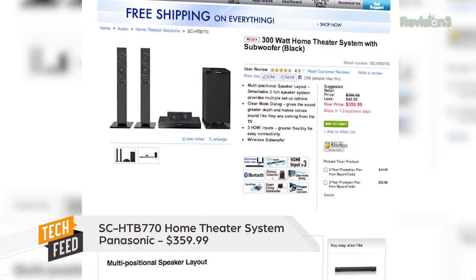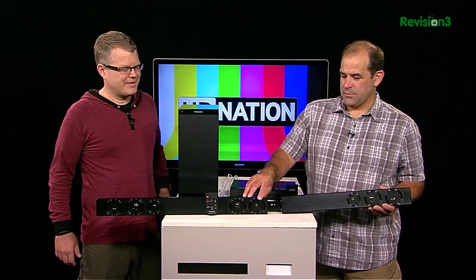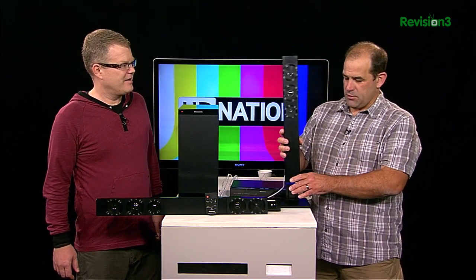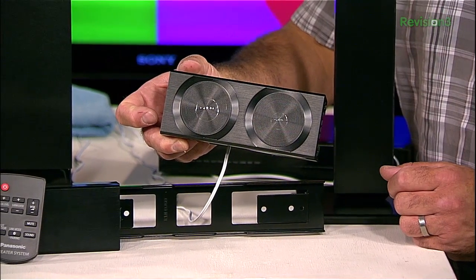Let's take a look. So this is pretty funny. It looks like a soundbar, but you can break it apart. It comes with a pair of speaker stands. The center channel is just kind of a big metal armature that assembles the left and right channels and the center channel. This is unusual. We don't really see 3.1. Totally. It's very flexible.